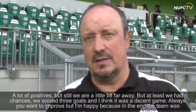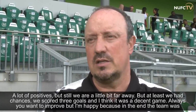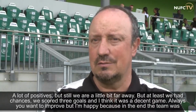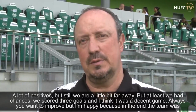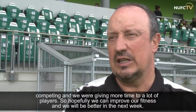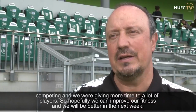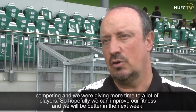A lot of positives, but still we are a little bit far away. But at least we had chances, and then we scored 3 goals, and I think it was a decent game. So always you want to improve, but happy because in the end the team was competing, and then we were giving more time to a lot of players. So hopefully we can improve our fitness and we'll be better now in the next week.